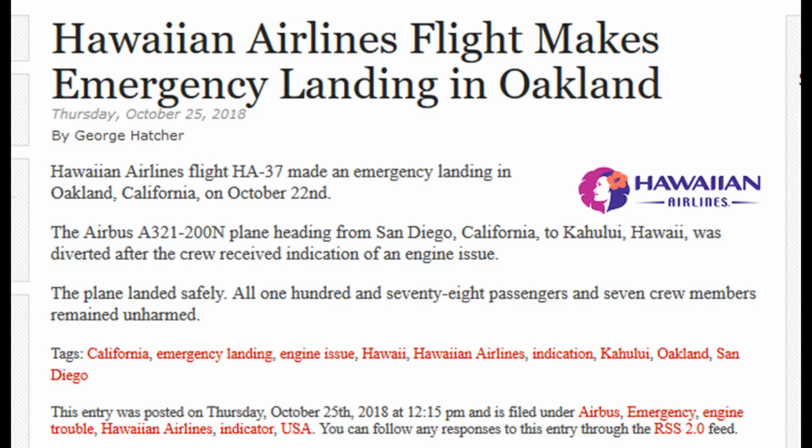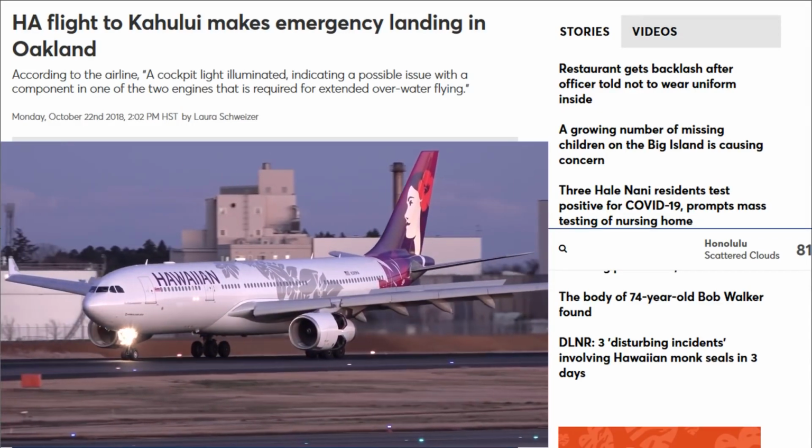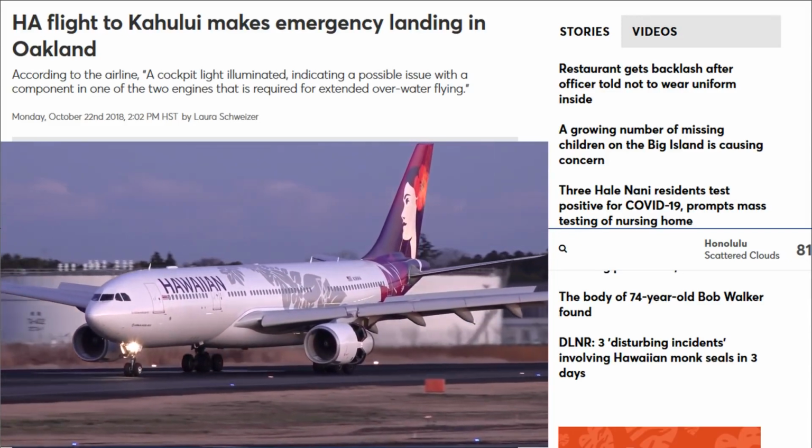This is exactly what happened on October 23, 2018, when Hawaiian Airlines flight AJ37, bound towards Hawaii, Maui, had an issue mid-air when a cockpit light illuminated shortly after takeoff, indicating a possible issue with one of the two engines of the Airbus 321N. According to MercuryNews.com, the plane departed San Diego at 8:25 a.m. and landed in Oakland, California at 10:51 a.m.